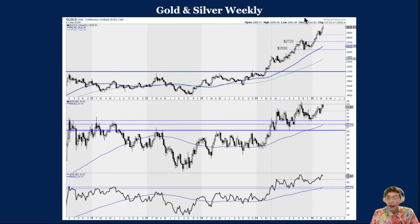Weekly chart, here we see the initial support on the weekly chart around 28.50. This is what I talked about, the stronger support here with the equivalent to the 200-day. That's coming up here.